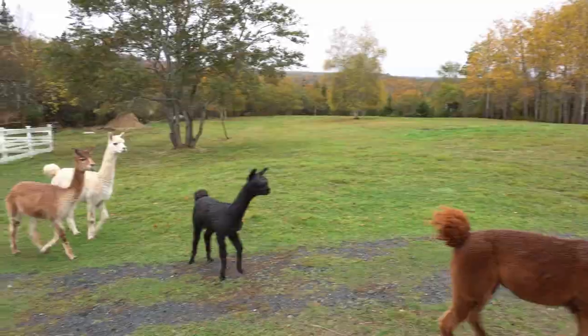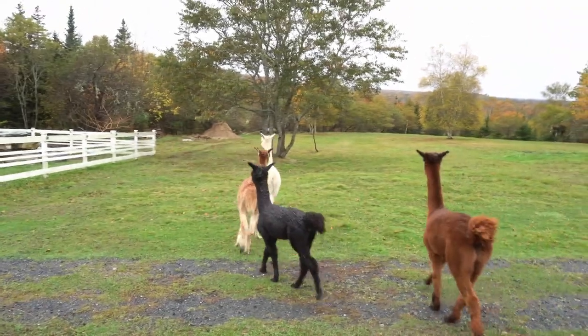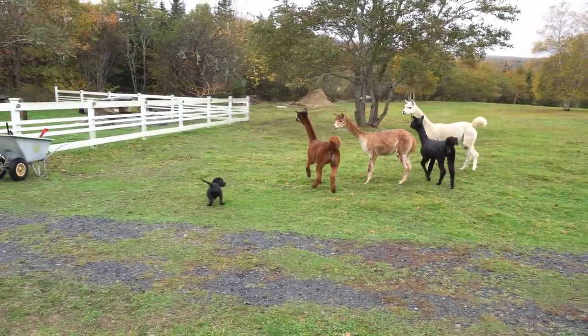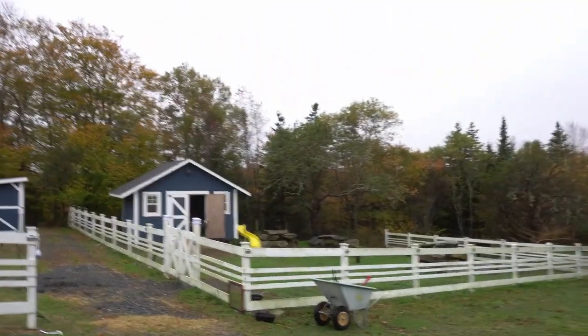Okay, so we're over here at Lynn and Dennis's place. We were planning on going and getting some plywood, but they don't have any in stock. So we're just hanging out with some alpacas. Aldo's having fun chasing them around. They also have goats in this barn.